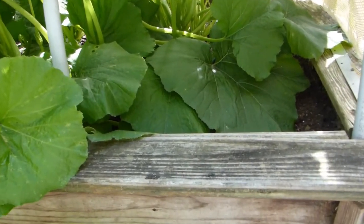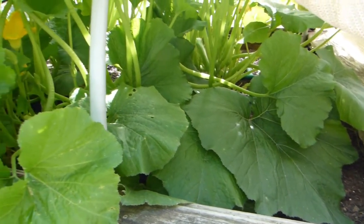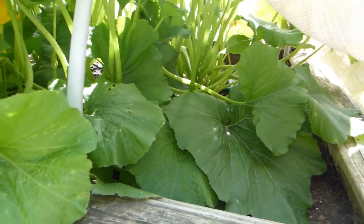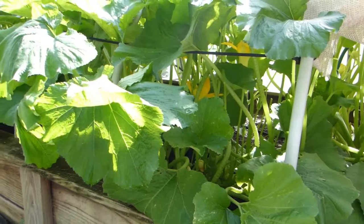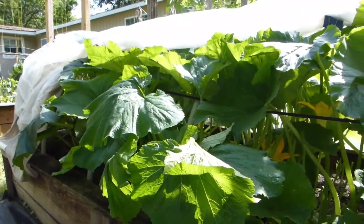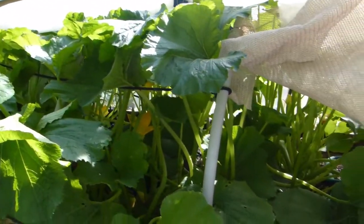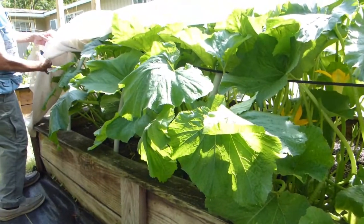Take a look at that. See all the huge leaves all over this corner here, and see all them leaves out here protruding out of the raised bed. We need to prune all of this out.